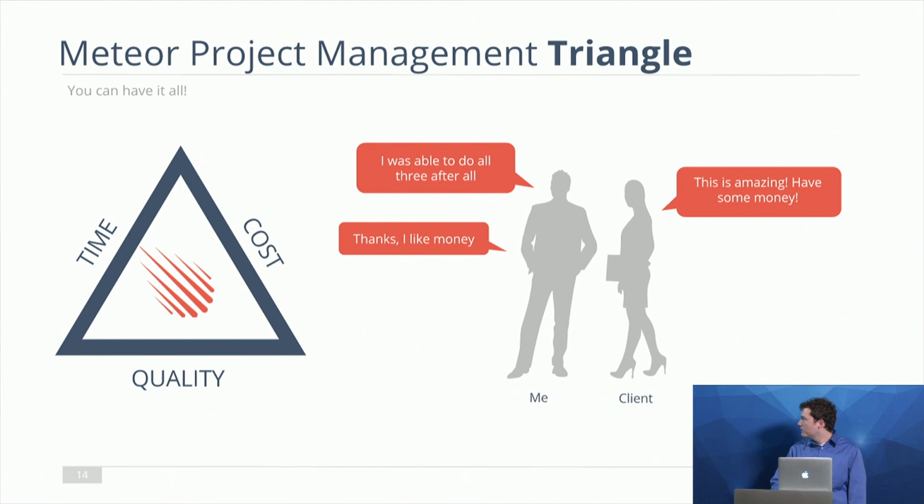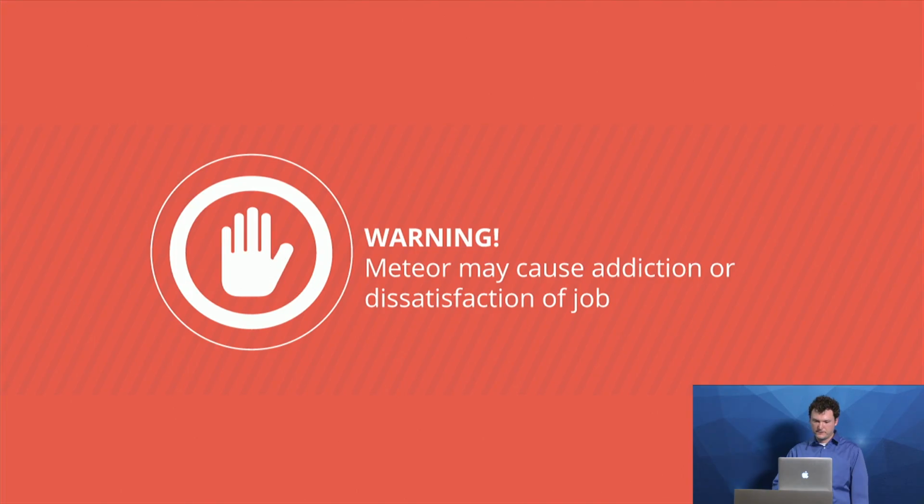This is our new project management triangle using Meteor. We can now provide a higher quality product at less cost and faster than our previous development tools. Meteor has moved the bar for developer productivity, and the other technologies now need to catch up. Warning though, developing applications quickly is addicting, and it starts making your other technologies really feel like a grind.